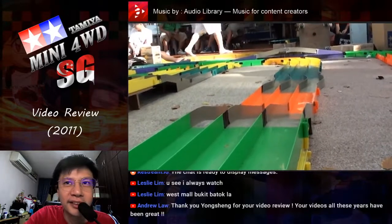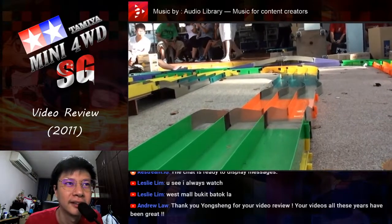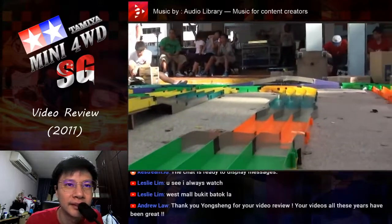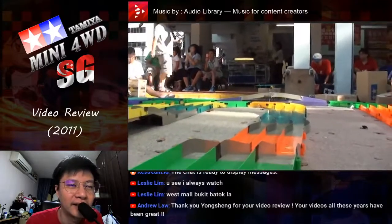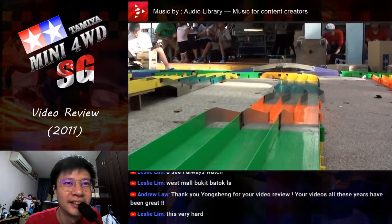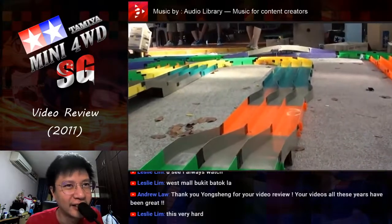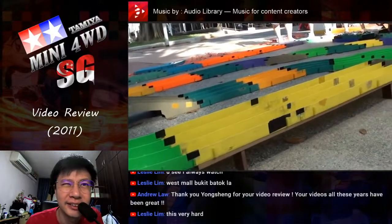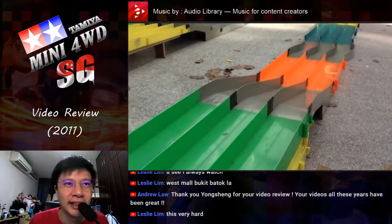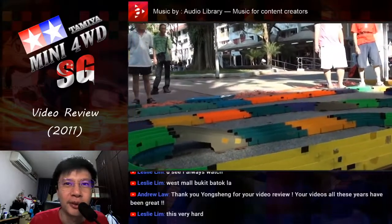Another crazy camera shot, down from the blank approach. So I put my camera here to capture why most of the cars jump sideways. Yes, it's very hard. You've got uneven ground, custom, the blank approach down into the hump. It totally has no control of the straightness. It's all about pure luck.